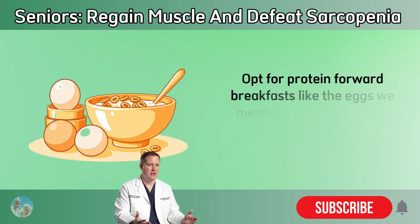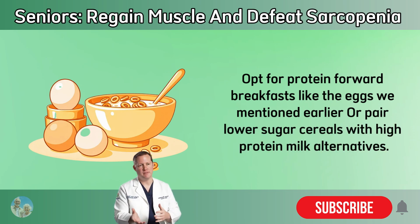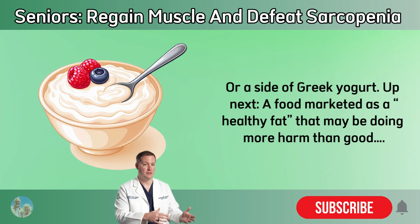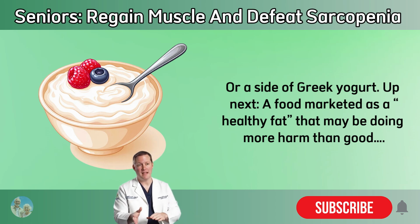Instead, opt for protein-forward breakfasts, like the eggs we mentioned earlier, or pair lower-sugar cereals with high-protein milk alternatives or a side of Greek yogurt. Up next, a food marketed as a healthy fat that may be doing more harm than good.